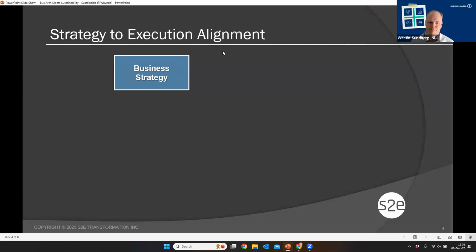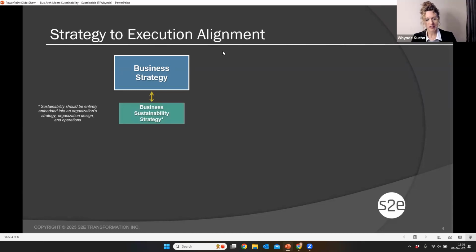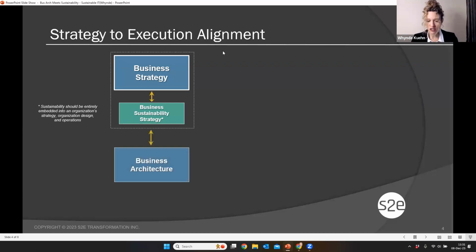Yeah. So just to put some of these ideas together, starting with the business strategy and business sustainability strategy, I have a footnote over there because that does disturb me a little bit, because I think sustainability should be fully embedded into strategy, design, operations, but we're in an interim state, so we have a subset here. And an organization's business architecture can help us to translate all of that strategy into coordinated action.